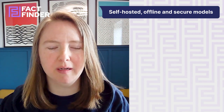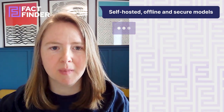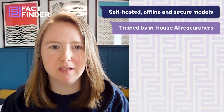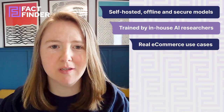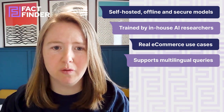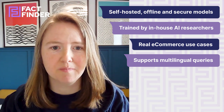So why is FactFinder Vector Search different? Well, we're pleased to say that we're deploying self-hosted, offline and secure models. All of the data stays securely with us. Our models are tested and trained extensively by our in-house AI researchers for real e-commerce use cases. And not only that, our models are multilingual, as you saw early in the demonstration, and optimized for international markets.